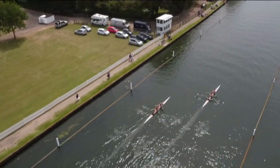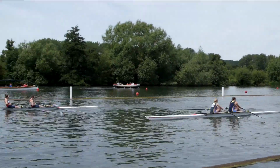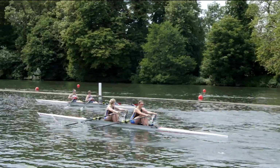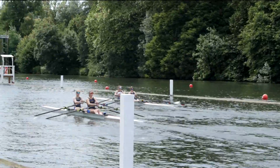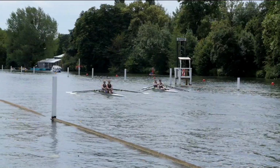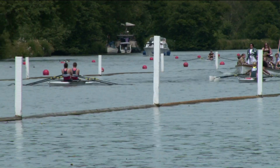Umpire with a flag. Usually they keep the flag behind them, but she's got it straight down to the side of her at the moment because she's used it already. And by the look of this, it's quite a close race, so she might well be involved again. The City of Oxford, strong off the start, have kept that long, strong stroke going, and Nottingham are struggling to get on terms with them.